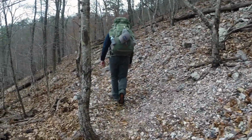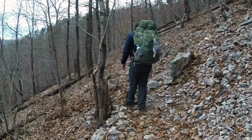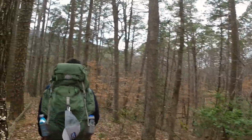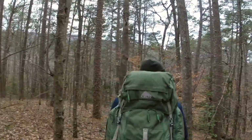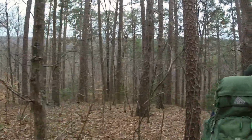So I guess we're kind of on the edge of East Hanna Mountain. Getting closer to the bottom. Yeah, I don't hear the creek though. I know. It's kind of like you have to wait for it. Maybe it's a waterfall. Probably so.